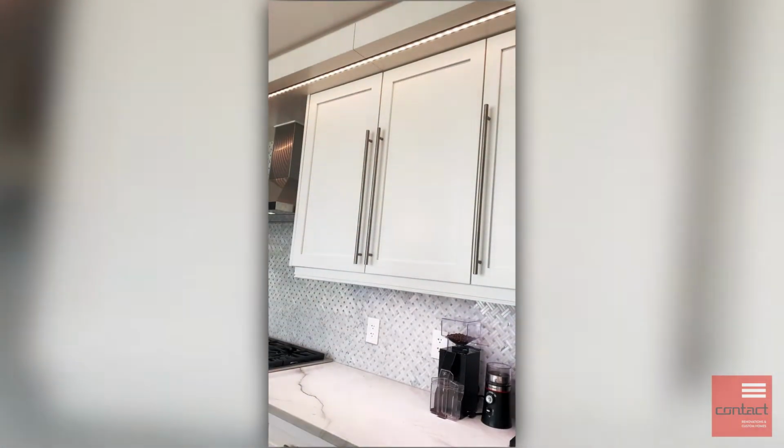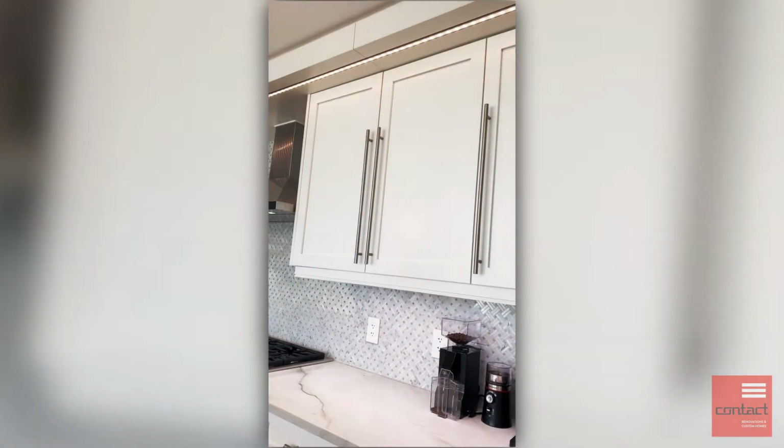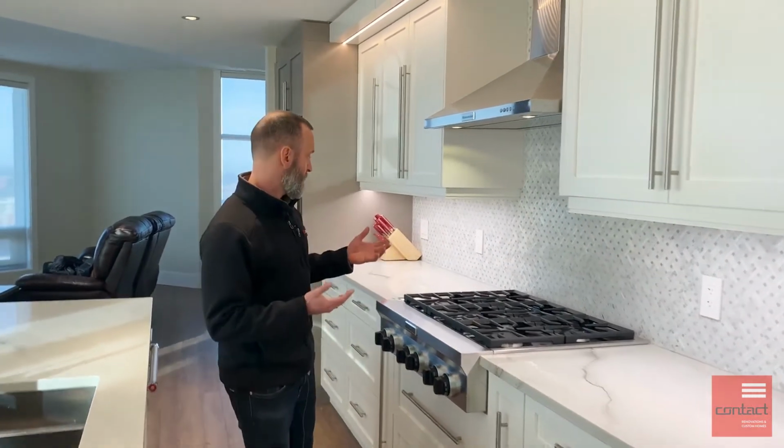Another really important feature for lighting your kitchen is under cabinet lighting. And in my opinion, it's one of the most important areas to light because it's very helpful with task lighting while you're preparing your foods. And it can also create really nice ambient lighting, and it can set the mood if you decide to go with something like this, which is an RGB lighting package.